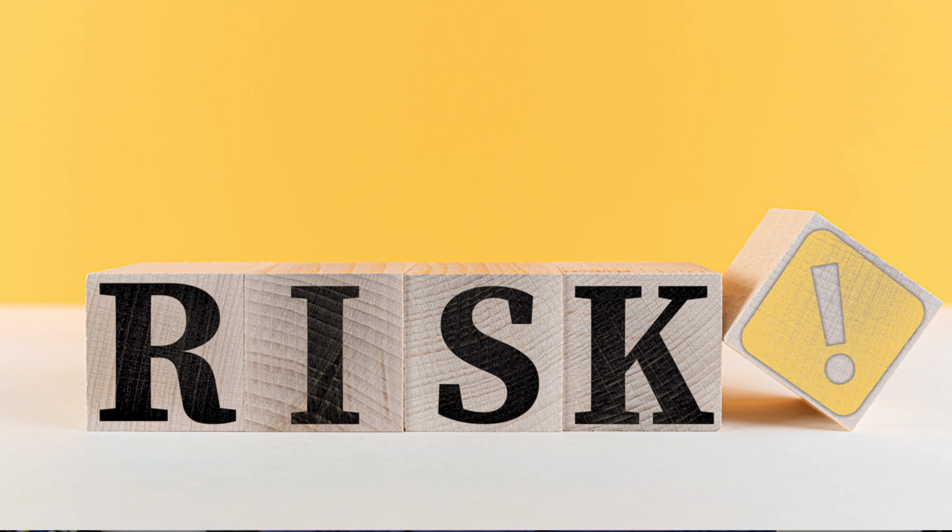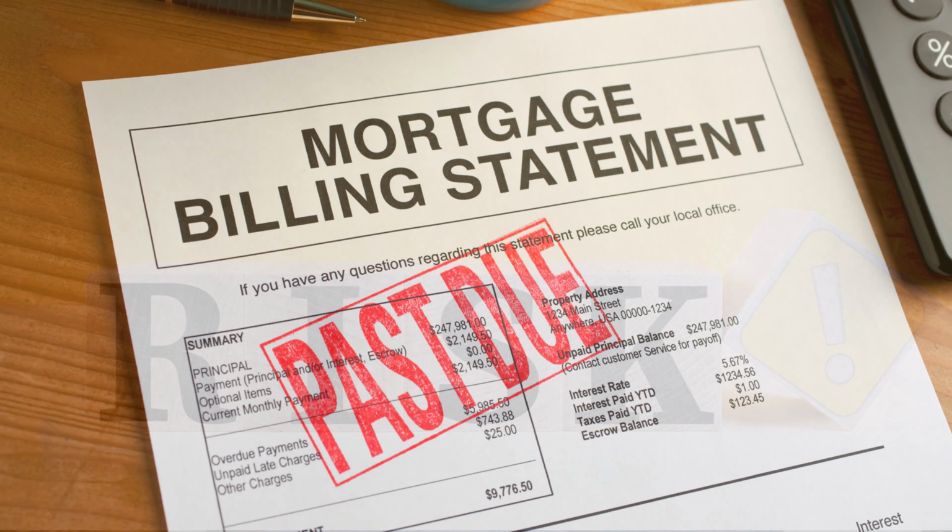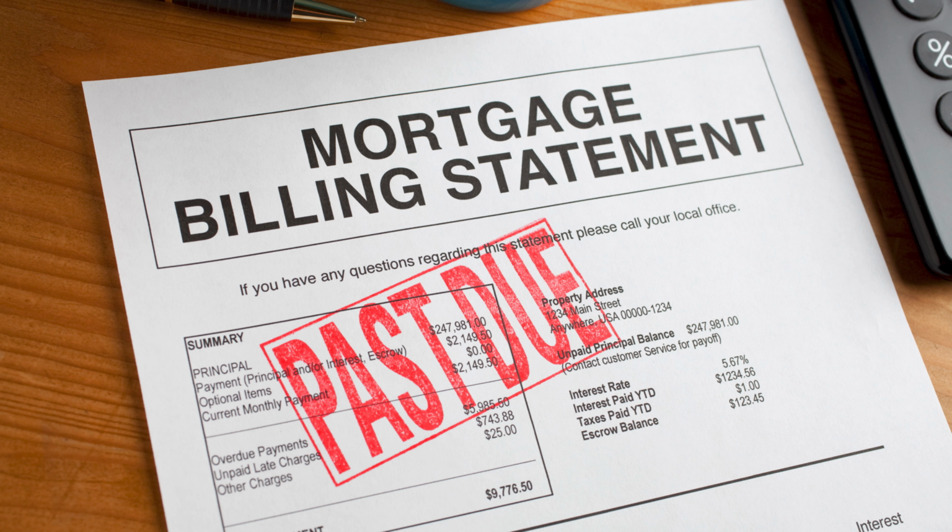Now, when using this option, it's crucial that both the primary borrower and the non-occupying co-borrower understand the responsibilities and the risk associated with this arrangement. While the co-borrower is helping the primary borrower secure the loan, they are equally liable for the mortgage debt. Any financial mismanagement by the primary borrower, such as missing a payment, could negatively affect the credit score of both parties and jeopardize their financial standings.